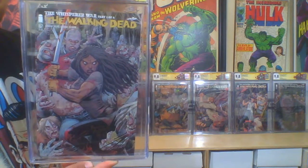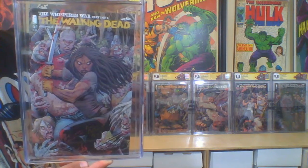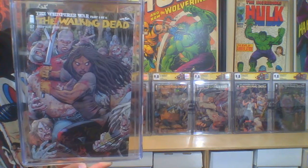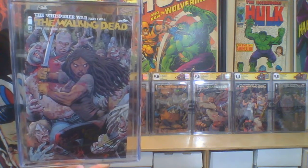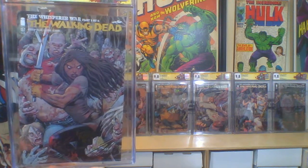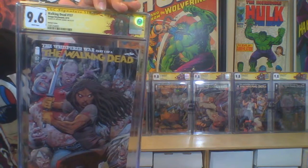She looks like a badass. She's already decapitating one zombie. She's got her eye set on the horde that is coming after her, as well as the Whisperers that are disguised as zombies in the crowd. And she's just a badass, dude. She's focused. She's ready. She's ready for war. This one came back as a 9.6.